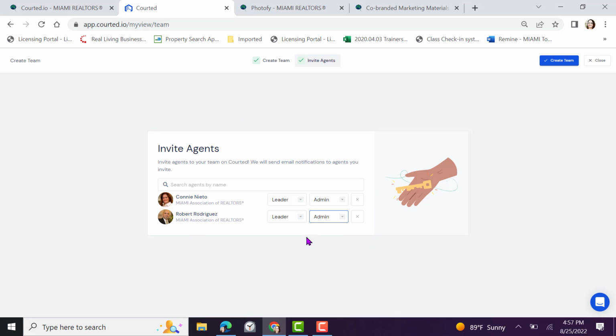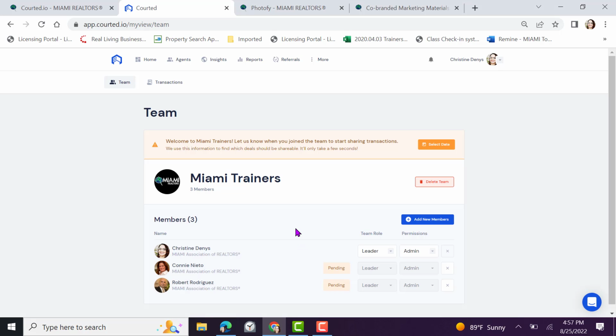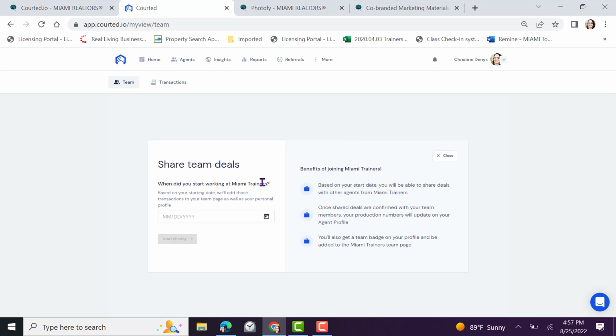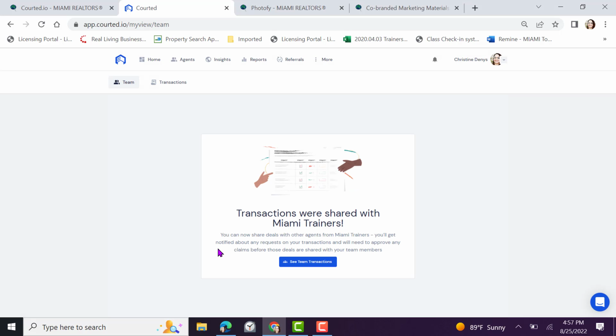Right, and now that they've been inputted, on the top right-hand corner, we're going to create that team. So it says, congratulations, Miami Trainers has been created. View the Miami Trainer team. From here, it's going to go ahead and welcome us. We can select when we started as a team. Right, so I'm just going to select today as the example and start sharing.